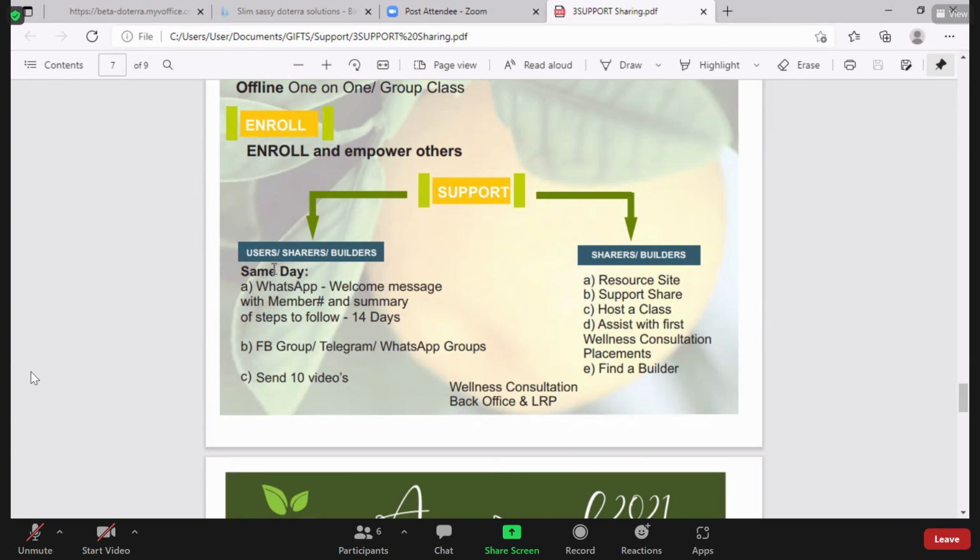For users, sharers, and builders, we do the same things. We mentioned it in the other document earlier. WhatsApp them a welcome message, get them on the Facebook group, send them the 10 videos, and then for sharers and builders, we have a different approach, where we tell them about the resource site. We tell them about the support. We teach them how to host a class, and we assist them in doing it.